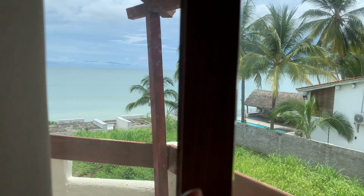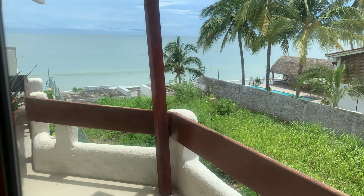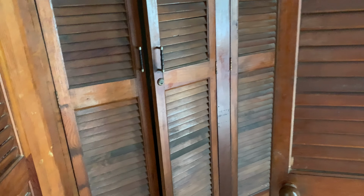Let's check out the view from here together. There is the view. And you can also get a small balcony here. That's awesome. That's nice. Let's go check out another room. There's AC here, guys. Don't worry, it's hot in Puerto Vallarta, especially now in this season, it's very hot.